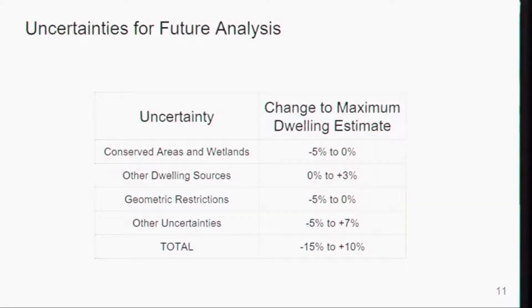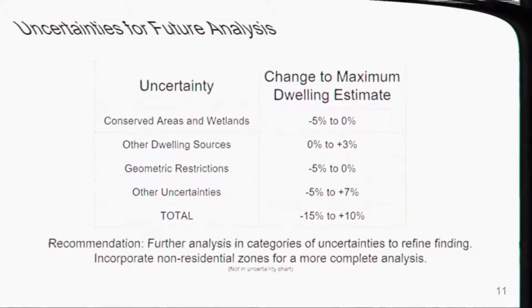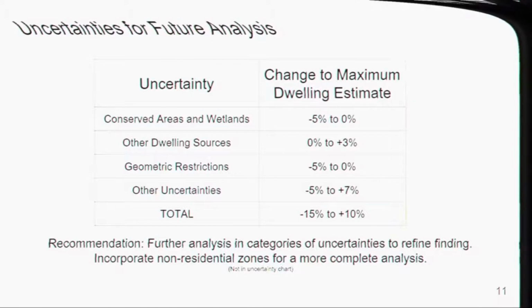Secondly, we have other dwelling sources. There is potential for tertiary dwellings and accessory dwellings, tertiary being in residential, accessory being in commercial zones. So this is going to make our number bigger, but we didn't look into this because there have only been a few, like 30 tertiary dwellings in the past 2 years. Third, we have geometric restrictions. These are leach fields and wells. We had other uncertainties, but they're not as important. And the total comes to -15 to +10% uncertainty. And we recommend that these be definitely looked further into in a future build out analysis, because they can make it much more accurate, but we just didn't have the time to go into these.